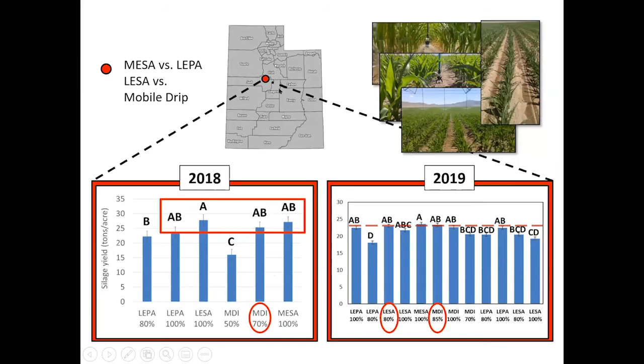So first, I want to take you to Alberta. We conducted this work with Alberta Valley Ag, with Merrill West, who spoke earlier. In 2018 and 19, we looked at corn. And in the first year, there's a lot here, so please don't get lost in all of the bars and the letters. I just want to show you quickly where we saw differences.